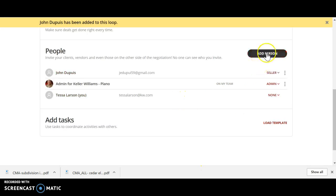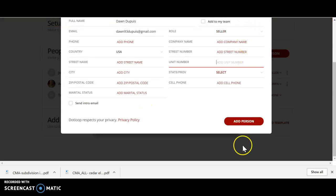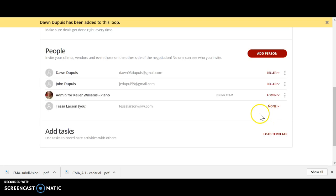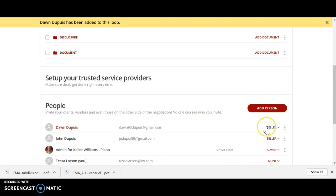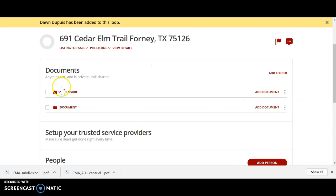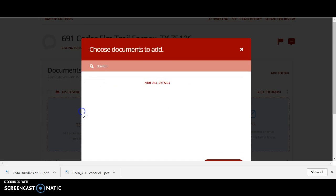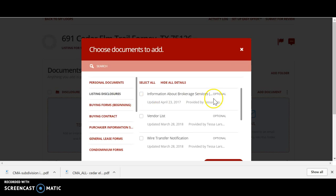These are going to be selling disclosures. So I'm going to punch in his wife, Dawn. All right, I punched Dawn in as a seller. I'm adding her too. Now they're both in there, John and Dawn. Me as the selling agent, listing agent. Max as an admin as always. Okay, so we've got 2 folders, always a disclosure. So I'm going to add documents from templates, listing disclosures.